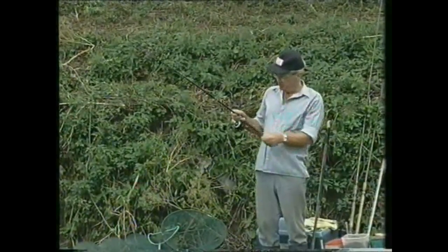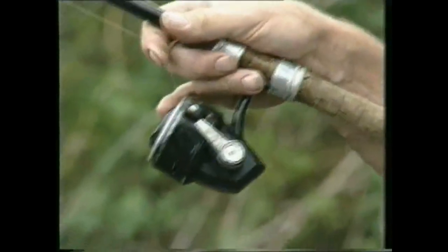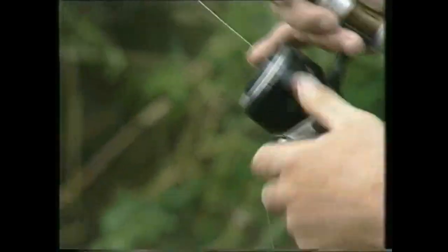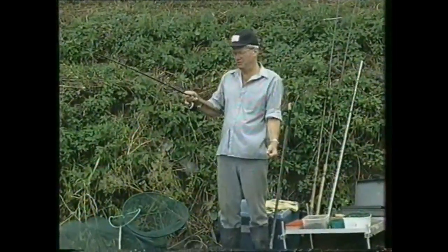That line is loaded onto a 506 reel in this case, because when a barbel runs, I don't want to give it too much back pressure. I've taken the reverse drag out of it, so this can rack wind quite freely, as I've demonstrated there. Other than that, the reel's not doctored at all, it doesn't need anything.